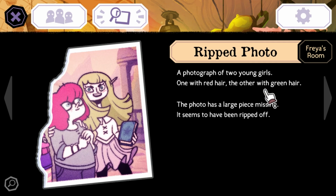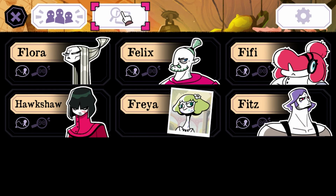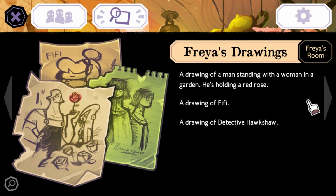Anyway, yeah, the rip photo. Here's the rip photo. Hey, that diary looked familiar with the star in the background of it. I didn't mean to click X twice, but okay. Freya has neck for days. Secret diary right there. These are some drawings. Hawkshaw? Looks really creepy without pupils.